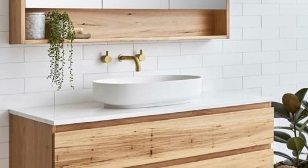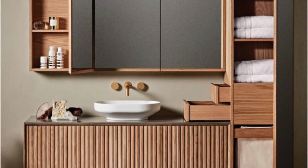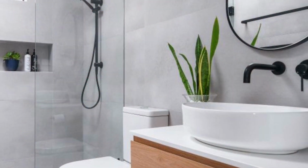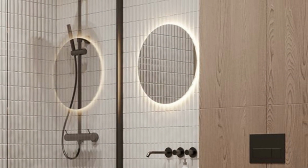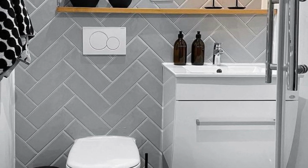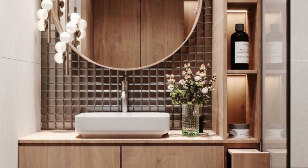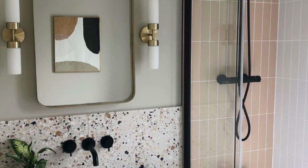Explore the world of contemporary bathroom decor ideas to elevate your personal sanctuary, embracing clean lines, minimalistic aesthetics, and innovative designs. Contemporary decor transforms your bathroom into a stylish haven, incorporating sleek fixtures, modern lighting, and chic accessories to create a space that seamlessly blends functionality with sophistication.